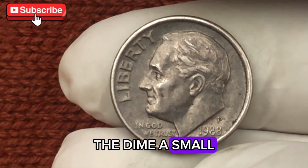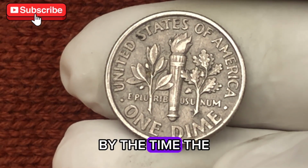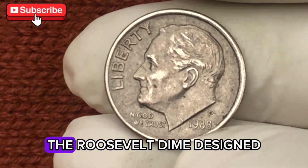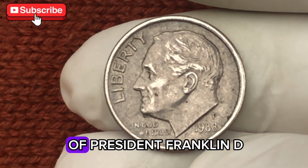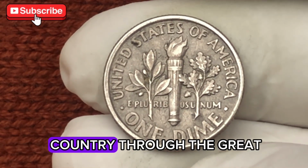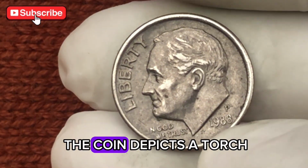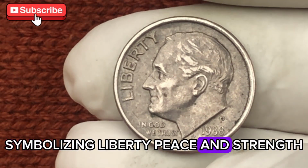The dime, a small but important coin in the U.S. currency system, had been in circulation for over 40 years by the time the 1988 coin was minted. It was in 1946 that the Roosevelt dime was introduced, replacing the Mercury dime. The Roosevelt dime, designed by artist John R. Sinnock, features a profile of President Franklin D. Roosevelt on the obverse. Roosevelt, who had led the country through the Great Depression and World War II, was chosen as the subject of the coin to honor his leadership and legacy. The reverse side of the coin depicts a torch, olive branch, and oak branch, symbolizing liberty, peace, and strength.